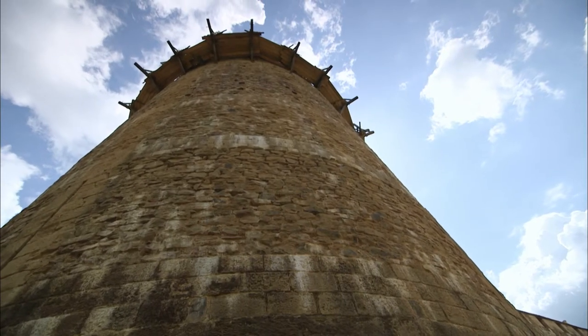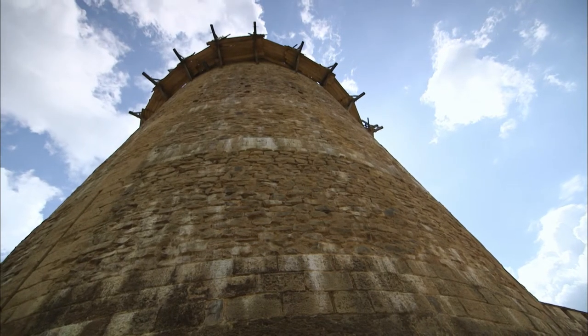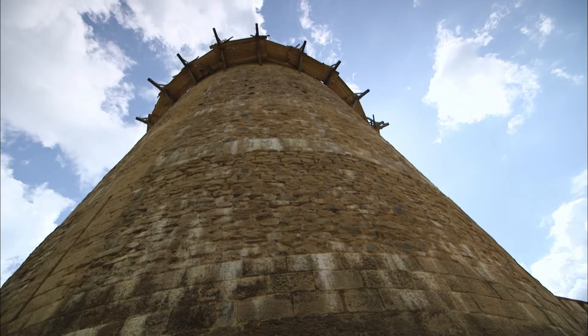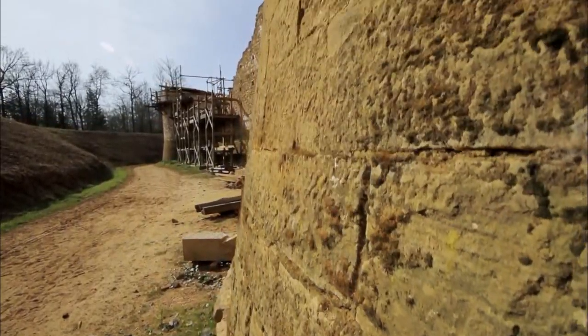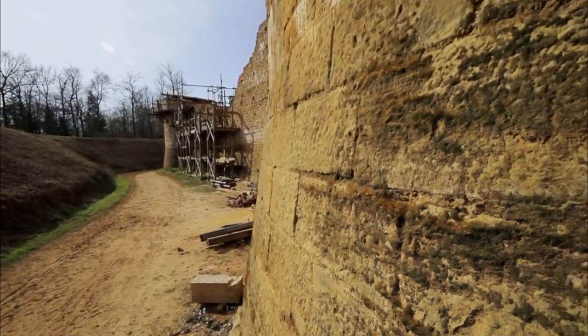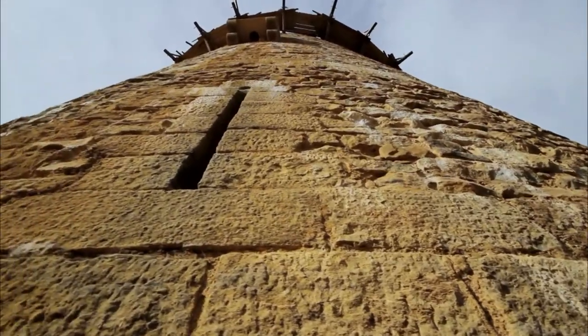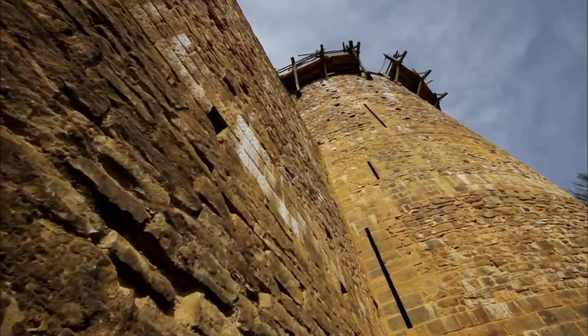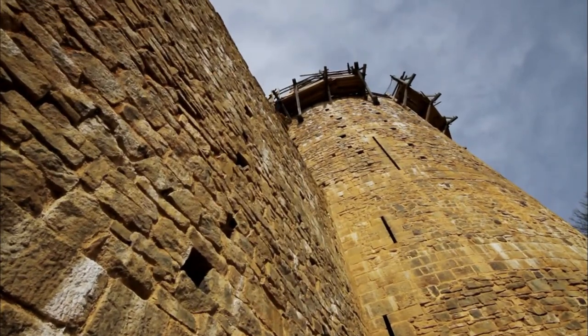The medieval castles we're used to seeing today are scarred by centuries of warfare and weather erosion. Most of their original roofs, carpentry, and interior finishes have long since disappeared. But these drab walls are a far cry from how they looked in their heyday.